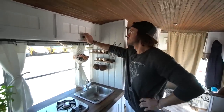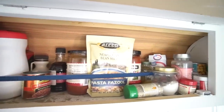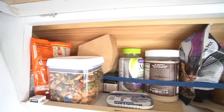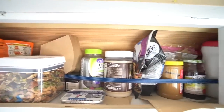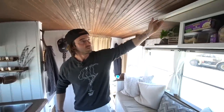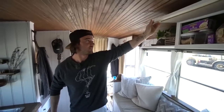So the top storage is just for more food, not too much in here. As I said, I don't eat too much, but just some trail mix, multivitamins, and peanut butter and jelly, the essentials. I've got plenty of room if I need to add stuff, because mostly everything fits into that larger one on this side. We got everything. Annie's mac and cheese all day, every day.